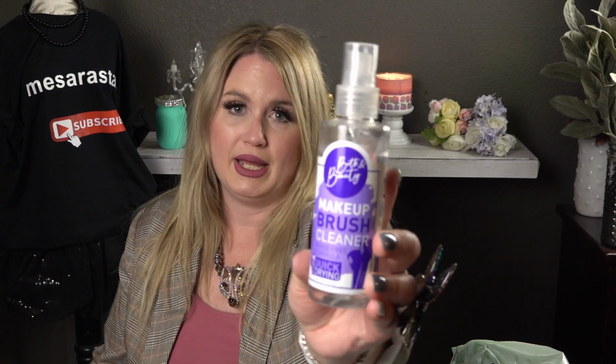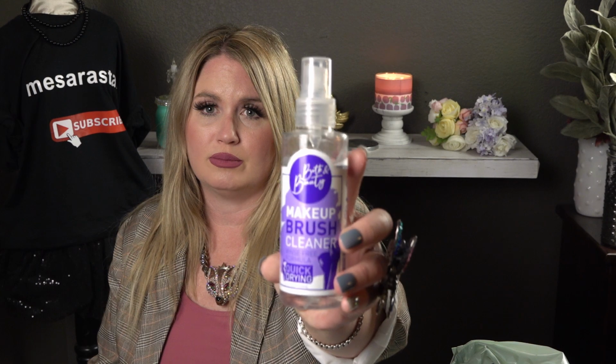Then one of my daughters wanted the makeup brush cleaner, rinse-free formula, quick drying, so she picked up that. I have never heard of this brand before. Bath and Beauty is what it's made by.